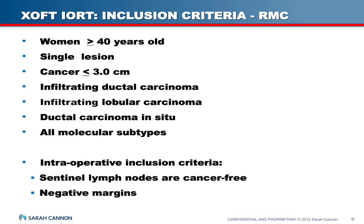We've been doing ductal carcinoma in situ since 2012. We allow all molecular subtypes. So we're not just doing estrogen receptor positive patients, we're doing triple negatives, and we're doing some HER2 neu positive patients, although more recently with the advent of Perjeta and the initial requirements that this should be done in a neoadjuvant setting, those patients are going into that venue and aren't getting IORT. But we do have some HER2 neu positive patients that have gotten IORT.